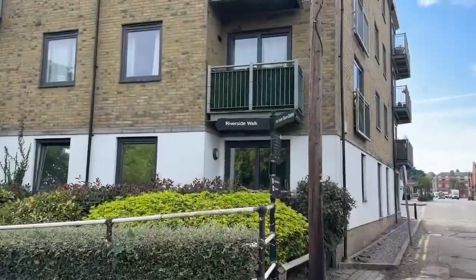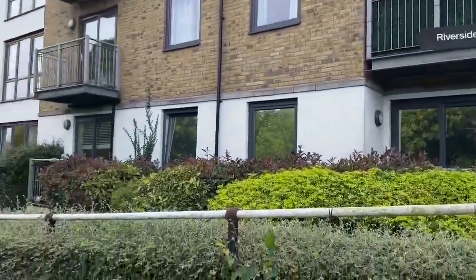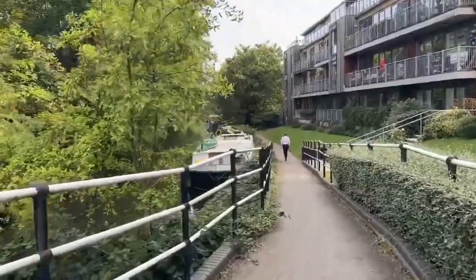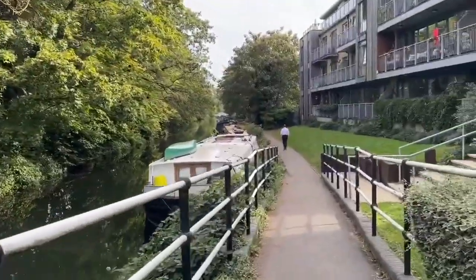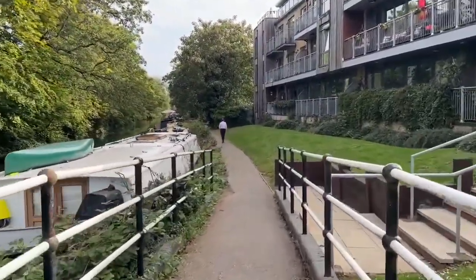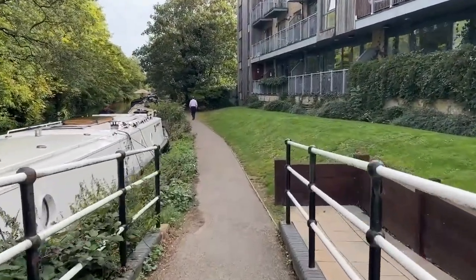It's interesting how I just crossed over to the other side of the navigation, and it's referred to as the Riverside Walk when it isn't really a river. To all intents and purposes it's a canal. The river's over there to my left, so anyway, I won't quibble over semantics. Oh, maybe we will.